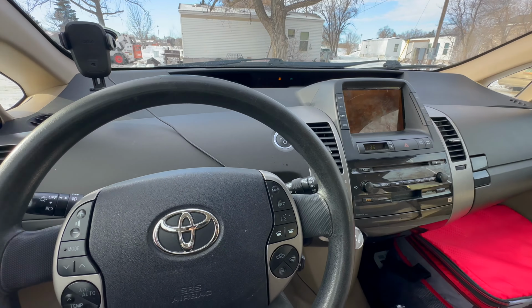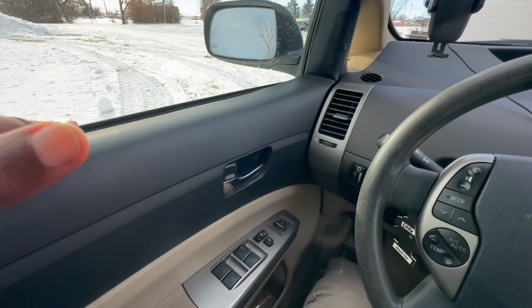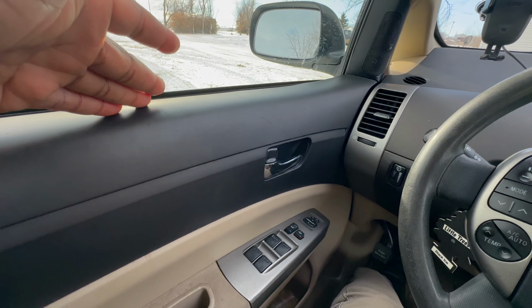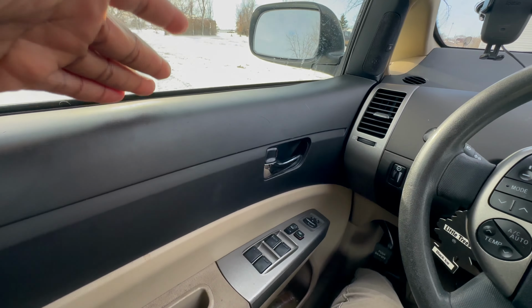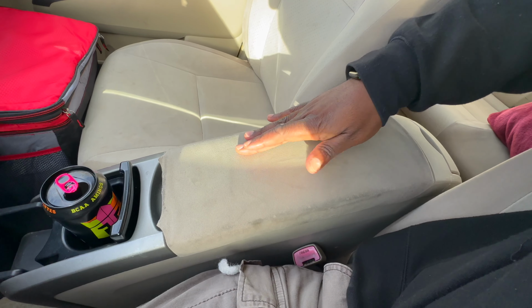You have the curtain airbags, and again, these are some very advanced features for 2004 and 2005. There you have the armrest, which is a very common wear item. Most of the Prius that you see from this time period have really worn out seats, stained seats, and also worn armrest up front.